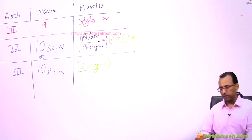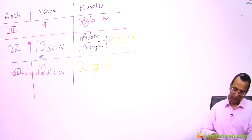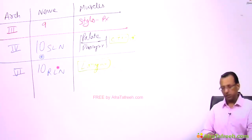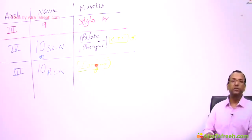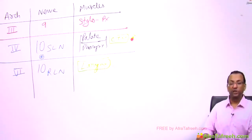Yes, the cricothyroid muscle is a tensor of the vocal cord, and that is developing in the 4th arch. Hence, it is supplied by a branch of the superior laryngeal nerve. Otherwise, the larynx muscles should be supplied by the recurrent laryngeal nerve. Understand? Since most of the larynx muscles develop in the 6th arch, they should be supplied by the recurrent laryngeal nerve, except one muscle, the cricothyroid muscle, tensor of the vocal cord, which is developing in the 4th arch, hence supplied by a branch of the superior laryngeal nerve.